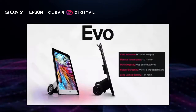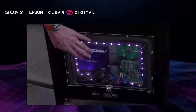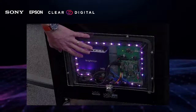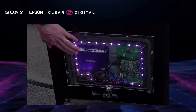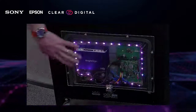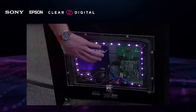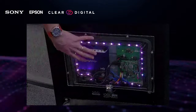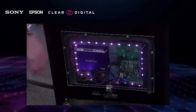You do have some security measures on here as well. You've got the ability to lock both of the wheels, and then there are also cable tie-down points. And like I said, on the back of the display, I'll zoom in here, I've just got a clear display case back on here, but you can see some of the internals. I just have a third-party player in here just as an example. Typically, this is not clear. You would see the black case back on there. But that does allow you to put in some players.